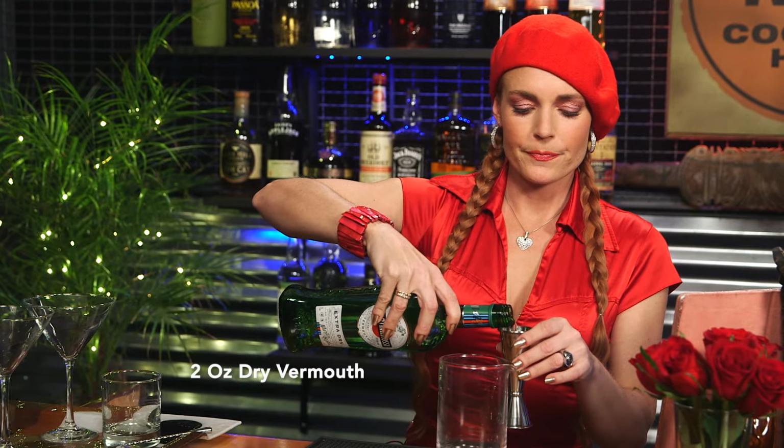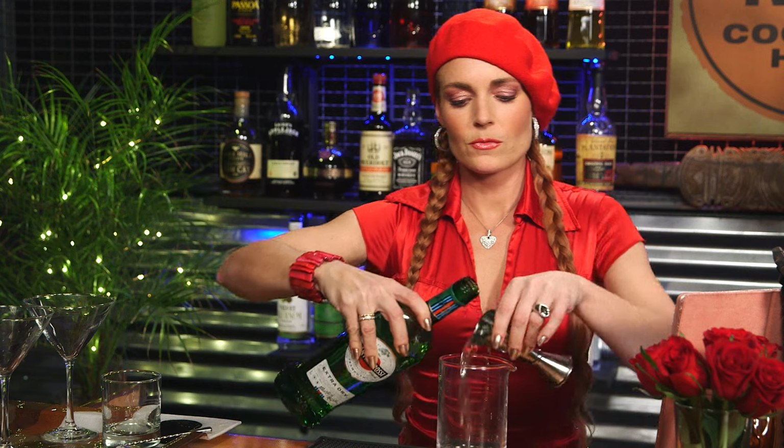2 ounces in the big one? Yeah, 2 ounces, 1 ounce. We're gonna start off with 2 ounces of dry vermouth. That's a lot. It's a lot of vermouth. It is a vermouth-based cocktail. That's unusual. Yeah, it's not often that you find American cocktails that have that much vermouth in them. So 2 full ounces of that, if you don't mind. Okay. I do not mind.